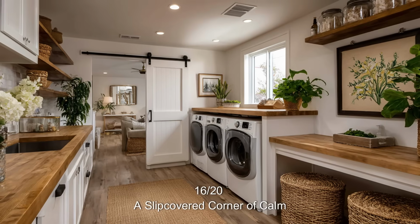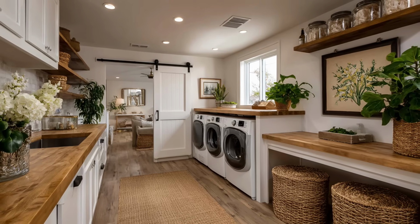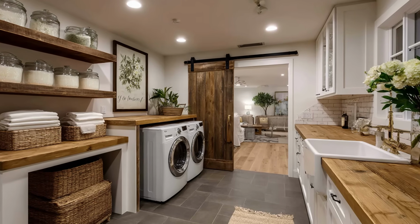Laundry doesn't have to be dull, and this room proves it. Stacked machines, reclaimed wood counters, and open shelving with glass jars for detergent and clothespins. West Elm brings in woven hampers and soft blush accents. It's a space that might actually make you want to fold.